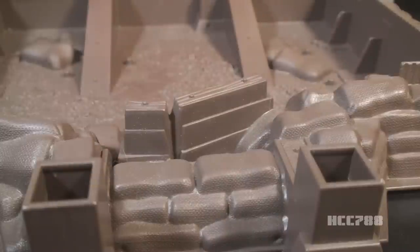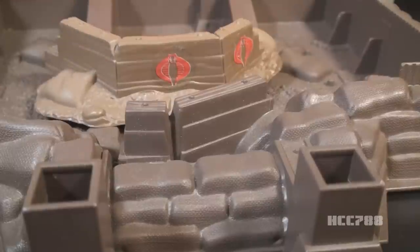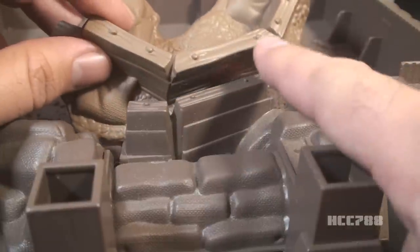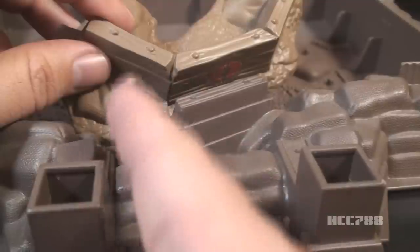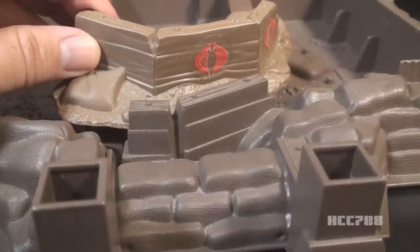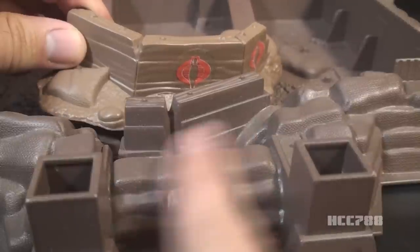This wall looked very familiar to me, so I dug out the wall piece of the 1985 Cobra rifle range because it looks like they used a bit of this playset for this wall in the perimeter section. They did cut it up a little bit, and even though it's very similar, it's not exactly the same. It looks like they may have used this as a base, but they did remold it.